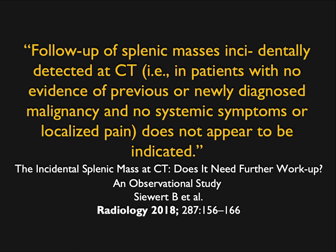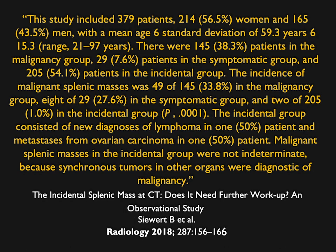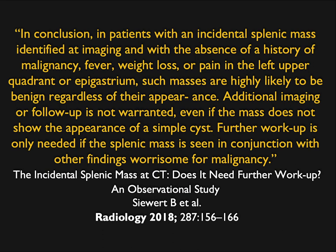Seward: follow-up of a splenic mass incidentally detected at CT in patients with no evidence of previous or newly diagnosed malignancy and no systemic symptoms or localized pain does not appear to be indicated. And their article is a very good one. When you have symptoms, fever, then you think malignancy, you also can think an abscess. But at the end of the day, I'll read the conclusion.